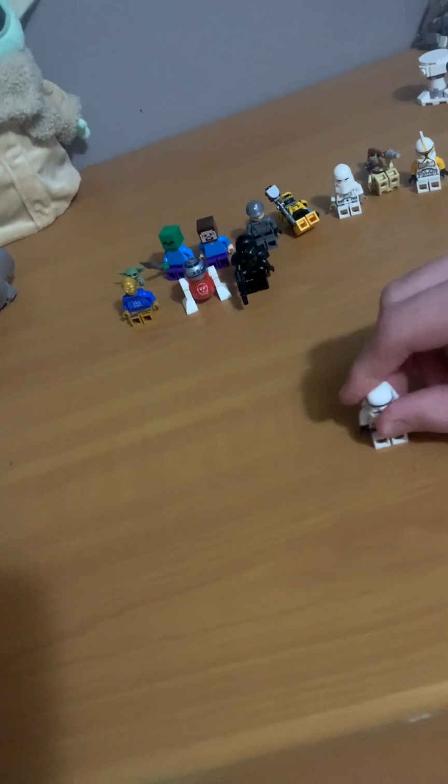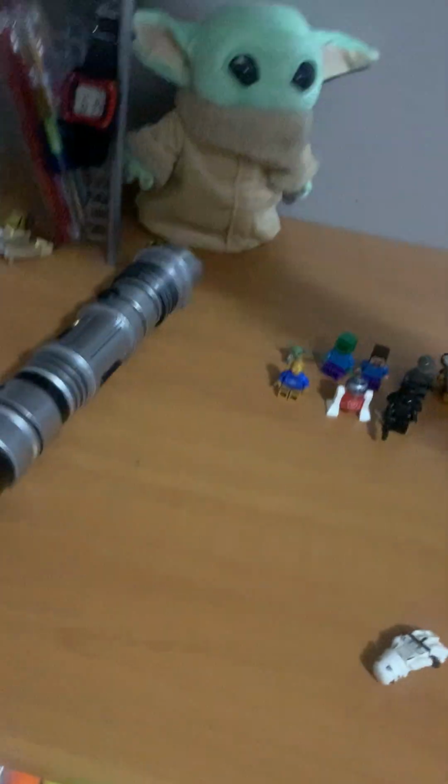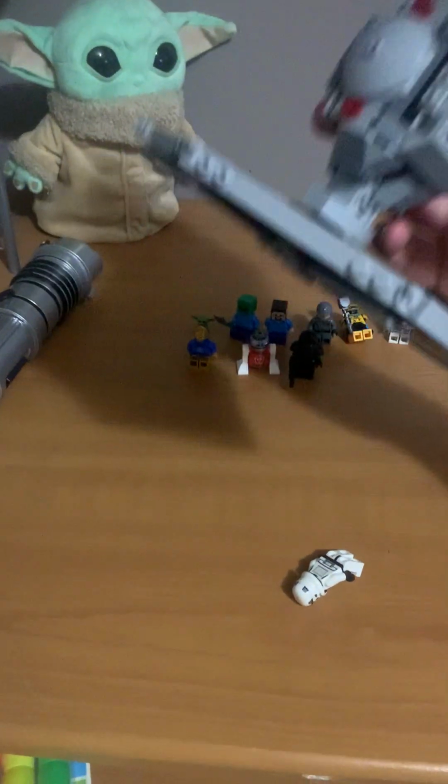And speaking of troopers, here's my all-time favorite type of trooper, just the classic Stormtrooper. I think this one's pretty cool. I feel like it's a pretty good quality minifigure. I got this from the TIE Fighter set, the $40 one. And I think it's pretty nice.